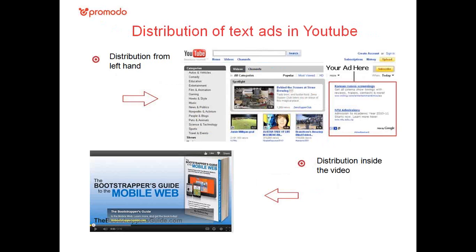Distribution of text ads in YouTube. And the last distribution to which I want to attract your attention is the well-known distribution in YouTube. Here you can find several Google AdWords ads. So first, it is a simple text ad like on the picture. Places where you can find it: the first one is the right hand of YouTube search, the right hand of a YouTube video, and inside of the YouTube video.